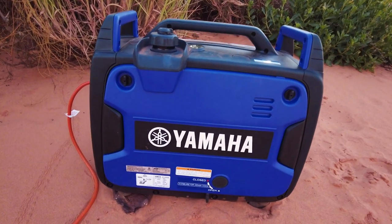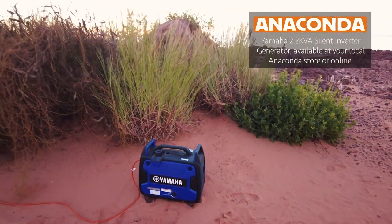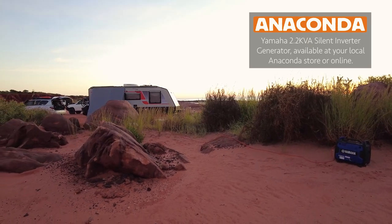So I'll chuck in some links below, but it's a Yamaha. I'll show you just quickly. So that's the 2.2 Yamaha. It runs the aircon, and we can run a few little things on it as well. The one we had previously was only 2.1, so there's no massive difference between the two of them.